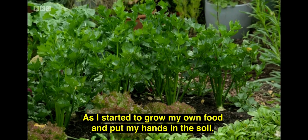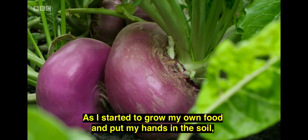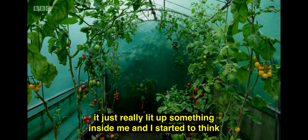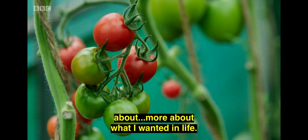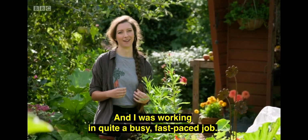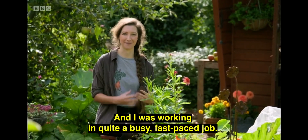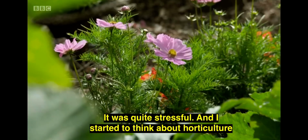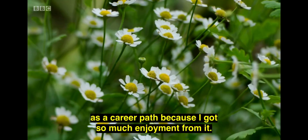As I started to grow my own food and put my hands in the soil, it just really lit up something inside me, and I started to think more about what I wanted in life. And I was working in quite a busy, fast-paced job. It was quite stressful, and I started to think about horticulture as a career path because I got so much enjoyment from it.